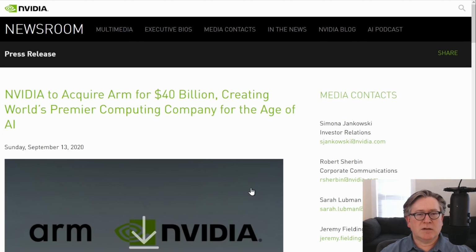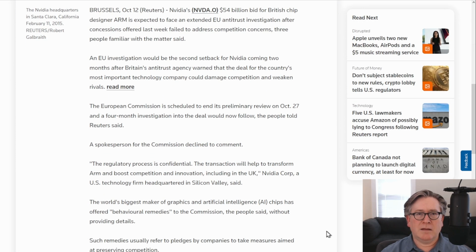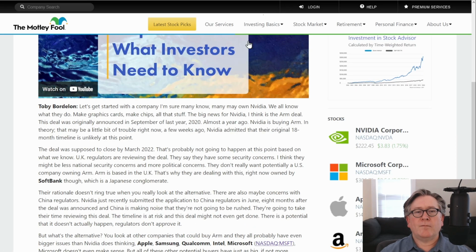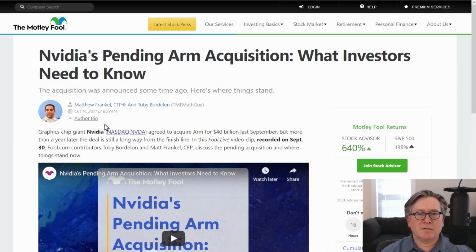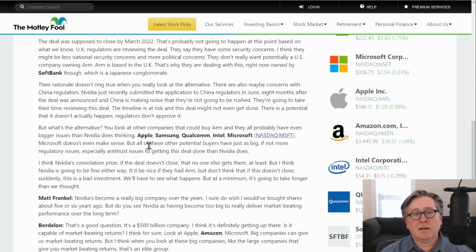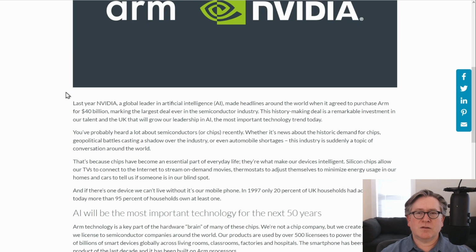This was Nvidia's announcement last year when they said they wanted to buy ARM. This is the story talking about how the EU is digging into this. Here's a story from an investment blog, which you've probably seen before, and talks about the political considerations and the fact that really no one else could buy ARM other than Nvidia. Each one of these others would even create more concern than the Nvidia merger would. Here's ARM recently saying why this should be allowed to go through.